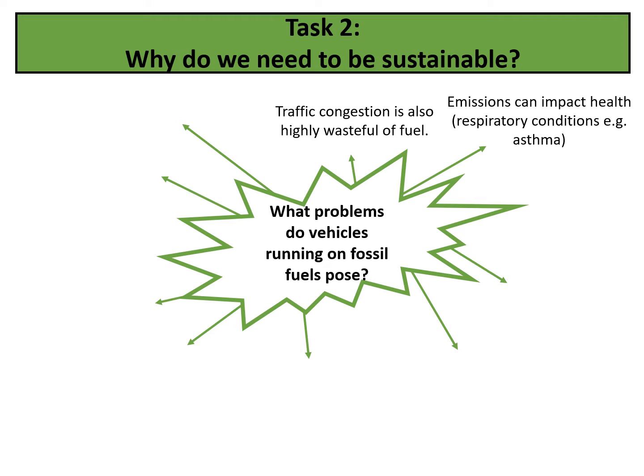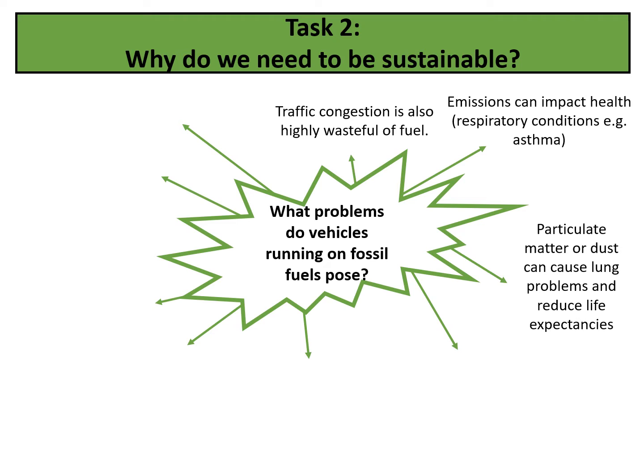Emissions can impact health. So if there's lots of car emissions, so lots of pollution being emitted from diesel and petrol cars, that can lead to respiratory problems such as asthma. Particulate matter can cause lung problems, so it can lead to lung cancer and reduce life expectancy. So that could reduce the levels of development within a country. If their life expectancy is low, that means that they will also have a low HDI score, so their Human Development Index score will be low as well.